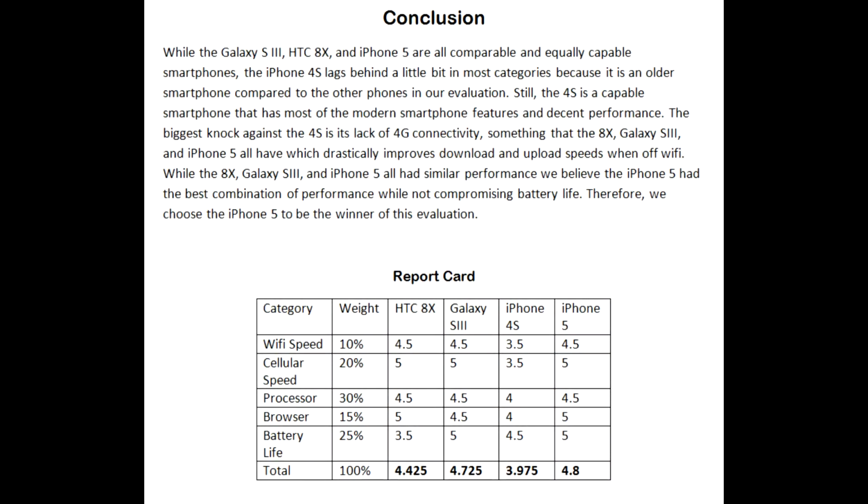While the Galaxy S3, HTC 8X, and iPhone 5 are all comparable and equally capable smartphones, the 4S lags behind a little bit in most categories because it is an older smartphone compared to the other phones in our evaluation. Still, the 4S is a capable smartphone that has most of the modern smartphone features and decent performance. The biggest knock against the 4S is its lack of 4G connectivity, something that the 8X, Galaxy S3, and iPhone 5 all have, which drastically improves download and upload speeds when off Wi-Fi.